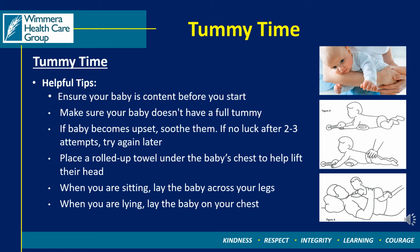Some helpful tips include ensuring your baby is content when you start and doesn't have a full belly. If they become upset, try soothing them first, but otherwise you can remove them and place them inside lie for a period of time before trying again. Like I mentioned, not every child will like it, but it's important to persist with it. It helps to place a rolled up towel under the baby's arms as seen in the middle picture. This helps to clear their head from the floor.